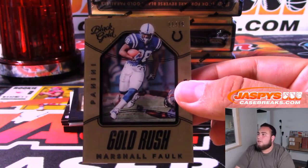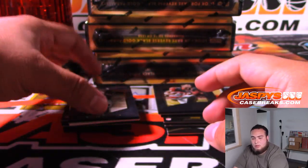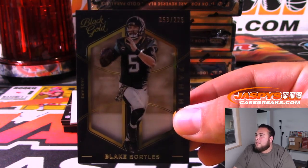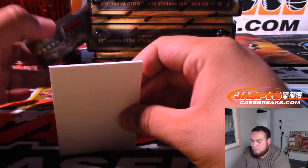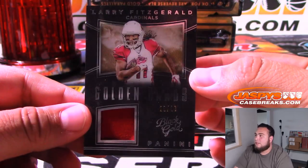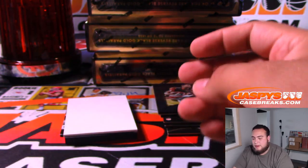All right, we got Marshall Faulk, that is 11 of 15, Colts edition. Colts, that's going to be Dennis. And a little Blake Bortles to 225 for the Jaguars. We got Larry Fitzgerald, Golden Hands, 29 of 49. Cardinals, Zachary.